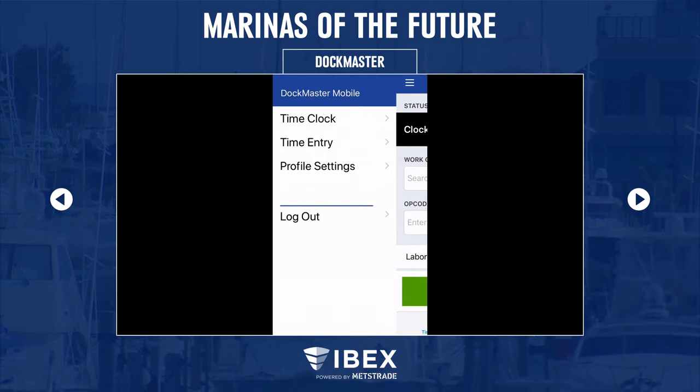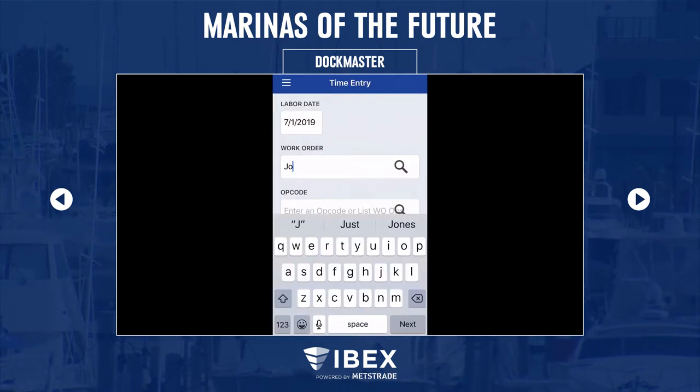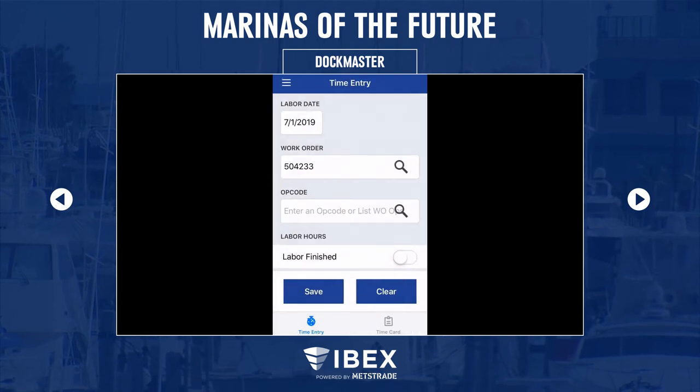To use time entry, press time entry from the menu. Before creating a time entry, a work order and opcode must be entered.